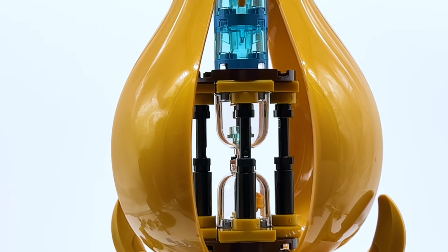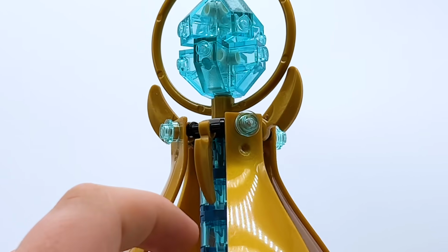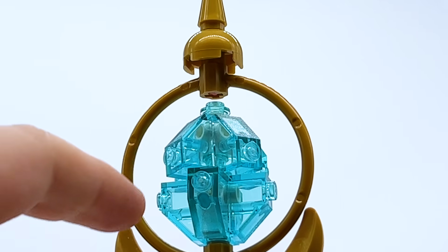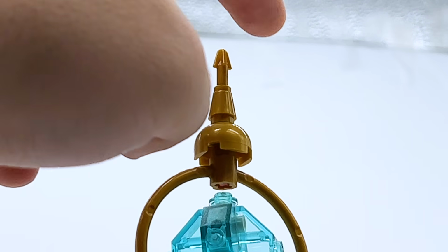And then if we move up above that, you can see there's like this blue energy, which I assume is what that blue stud is, coming from the top flowing down into the hourglass. This is a build I think is super cool too in the middle of the ring. Those slope pieces just make a really unique shape. And then of course everything's topped off with a spike at the top.